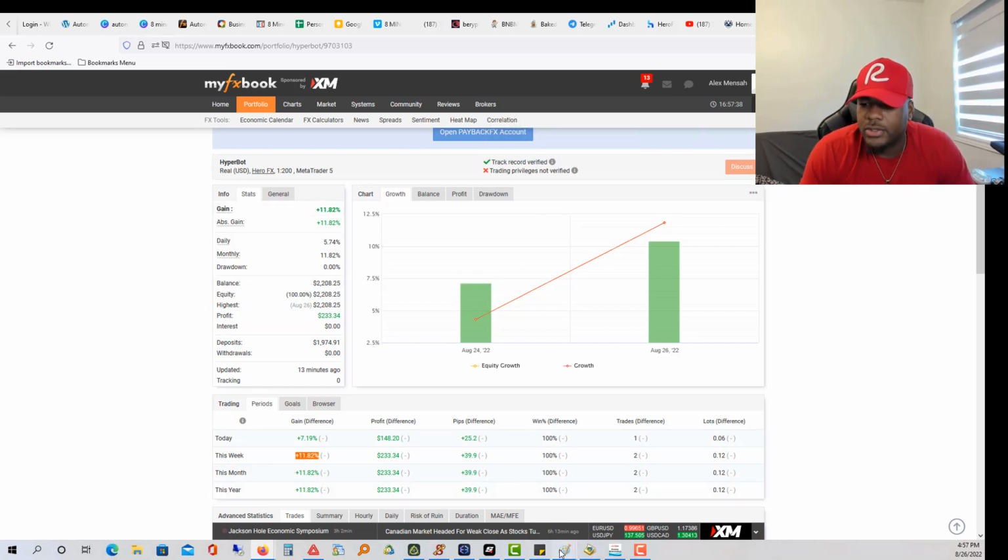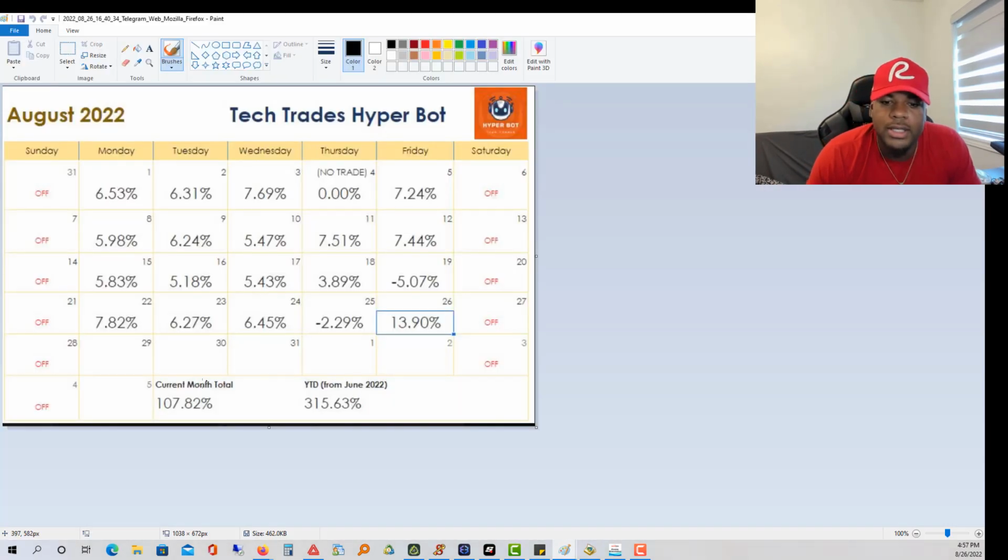So let me flip back to the snippet here. So you can see for the current month, for August, people that have plugged in have already basically doubled their account. 107% for the month of August, and year to date. So since June, people have tripled their account, 315% since June. So this is an aggressive bot. It's a really aggressive bot, targeting again 6% per day. Some days making like 7%, almost 8%. So it's a pretty aggressive bot.